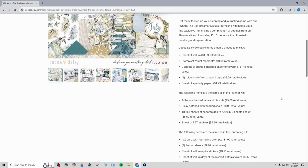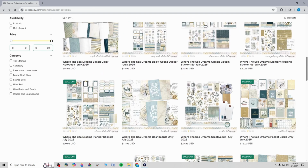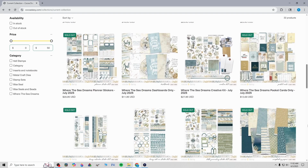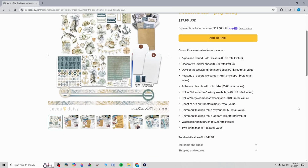Where's the washi? Oh, blue cells. Yeah, so that one just says regular. Where's the one? I know there's one that has narrow. That has a thin one right here. Let's see. Is this thin or is this skinny?